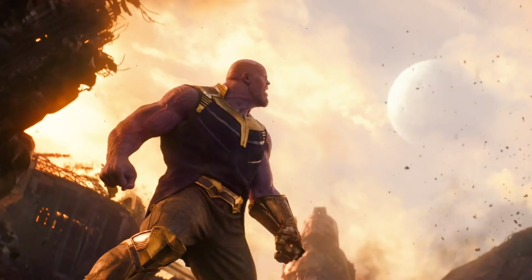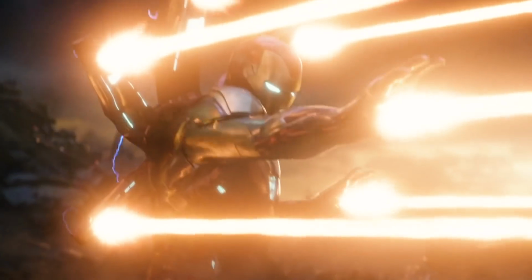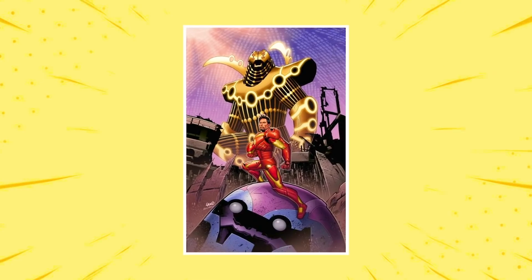Tony could have used some of that edge in the fight against Thanos. But a Titan is a big thing to take down, and the Infinity Stones make that so much harder. Busting gods might not be good enough. Tony needed some help from the Godkiller suit.